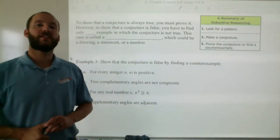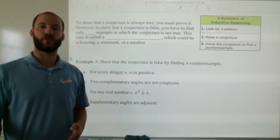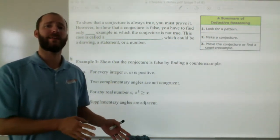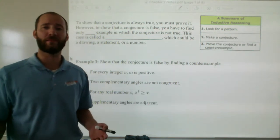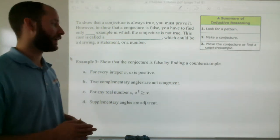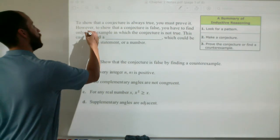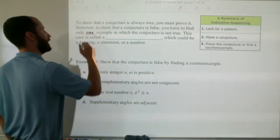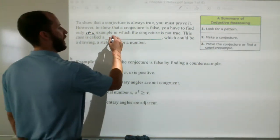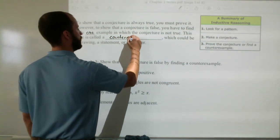So when using inductive reasoning, conjectures, in order to show that they're true, you have to prove it. All right? Proving is pretty tough because you have to prove that it's true every single time. So unless you have an infinite amount of time on hand, proving something true through inductive reasoning is very difficult. All right? It's a whole lot easier to show something is false. You only need one example in which the conjecture is not true to show that it's false. And that case is called a counterexample.